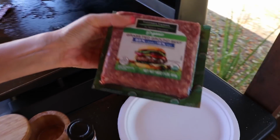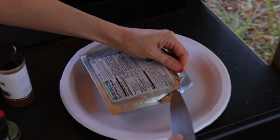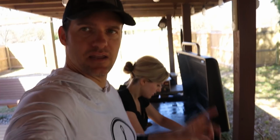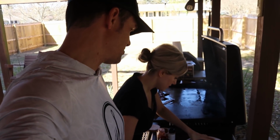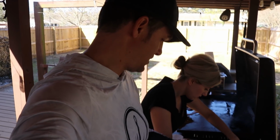Check it out, guys. Grass-fed beef. We're gonna make. Is that your little surprise? This is my little surprise. How about some cheeseburgers to go with that? And let me tell you something, y'all. One thing that we're doing right now, you see we're cooking all this stuff. Not only is this going to be a delicious meal, but it's stuff that we can eat for several meals to come. And so why not cook it all at once?